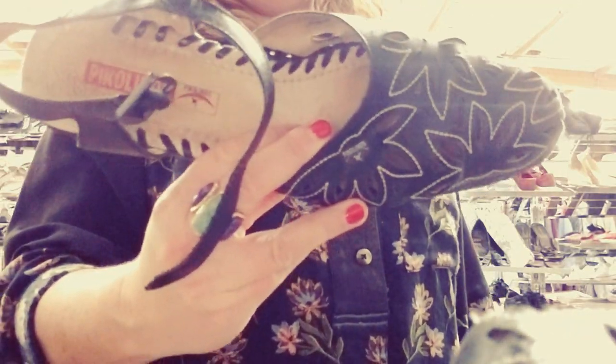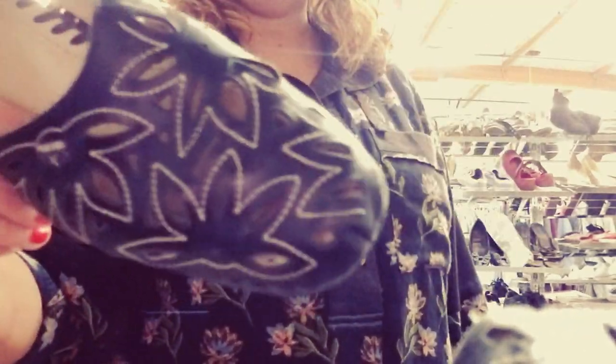This next brand is one to keep your eye out for. I don't know how to say it, but they often look this way. Pinkenos, maybe? Those are high quality shoes.